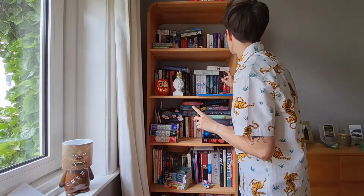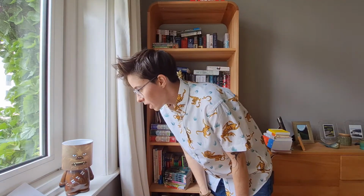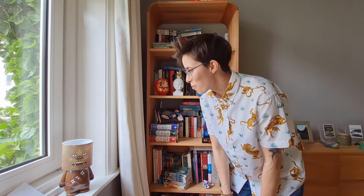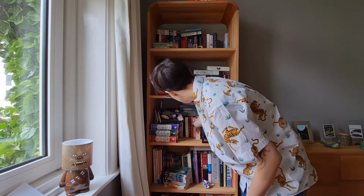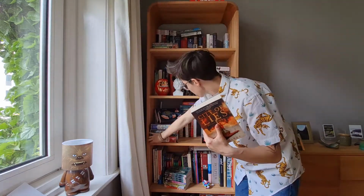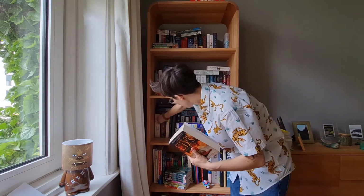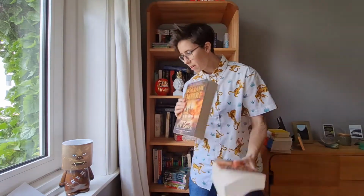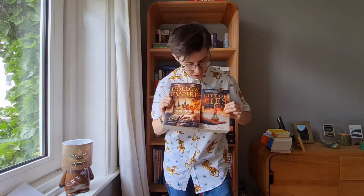Yeah, I kind of do. So in Rune Song, the voices are power. I think that counts. Do you have a series with mismatched covers? I actually do. So this is the first book, The City of Lies, and this is the second book, Hollow Empire. I think the covers are not mismatched, but the sizes. So I'll just count that as mismatched covers.